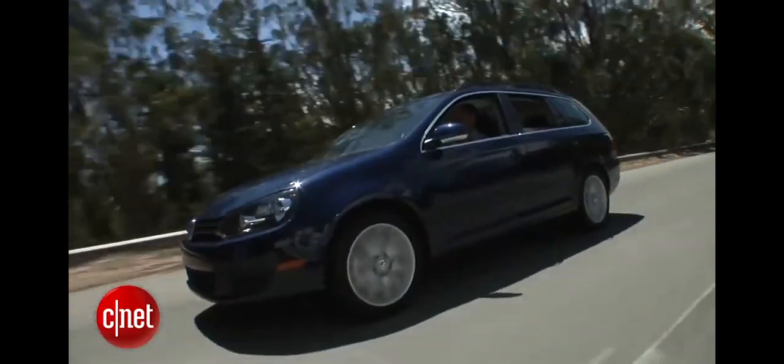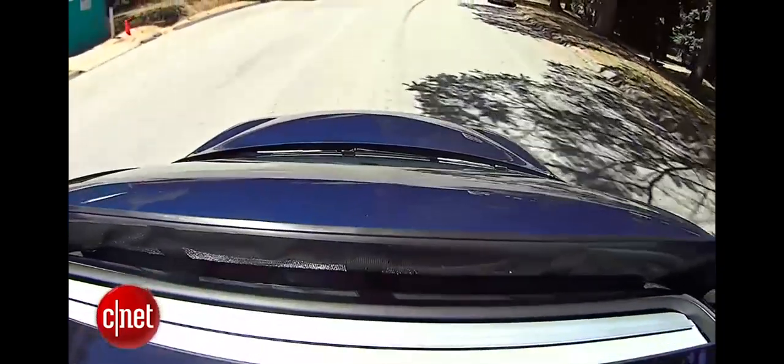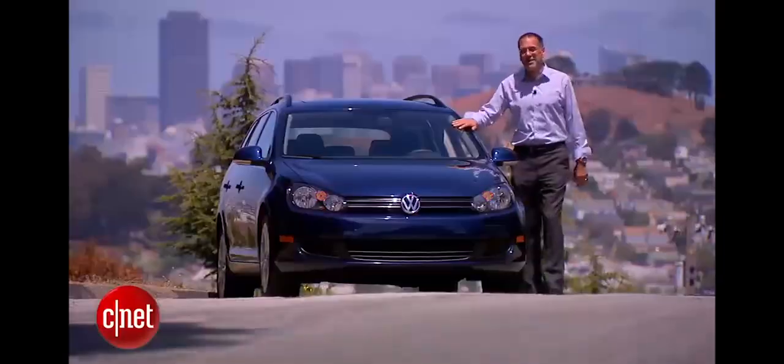Let's drive the 2014 Jetta Sportwagon TDI with the sunroof. That's a model, by the way. And check the tech.